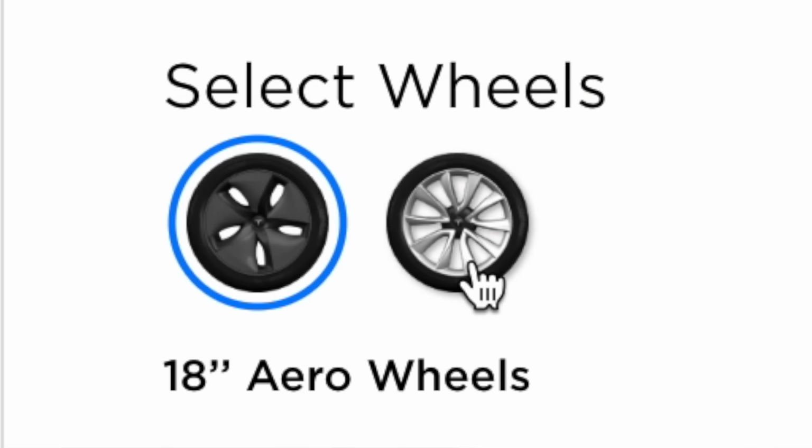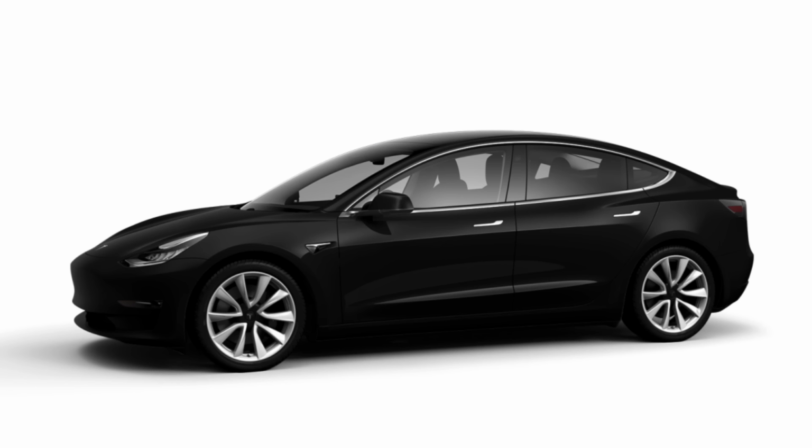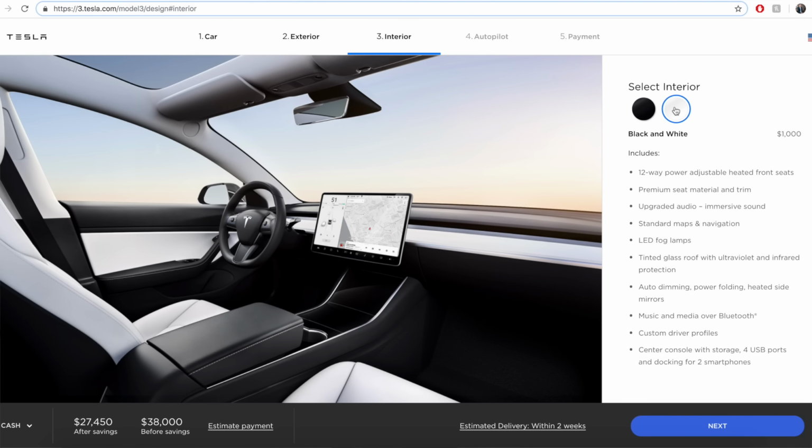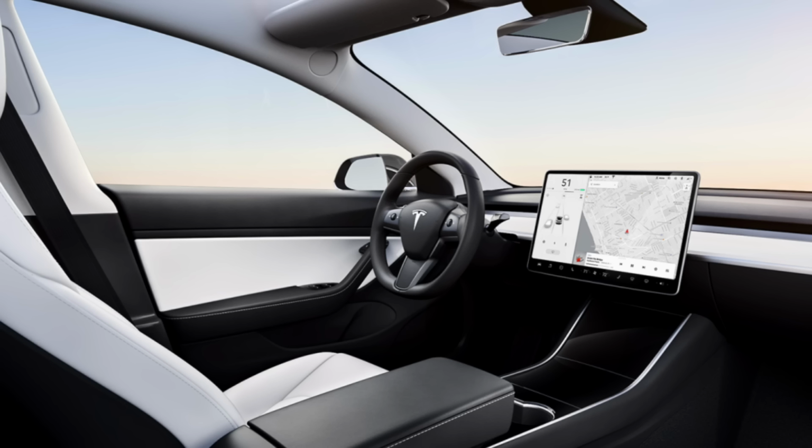Next, they give you the option to upgrade to 19-inch wheels for an extra $1,500. Nope, that's not gonna happen. Now we have the choice of interior color, either black or white, but white is an extra $1,000 and I would be worried about getting that dirty, so black it is.